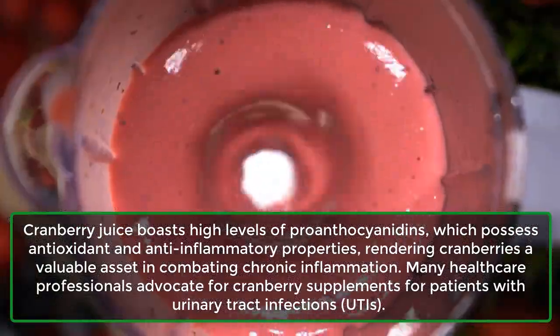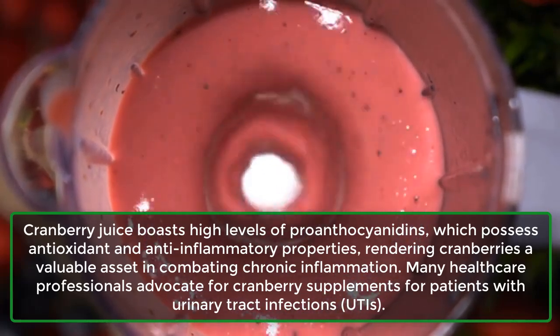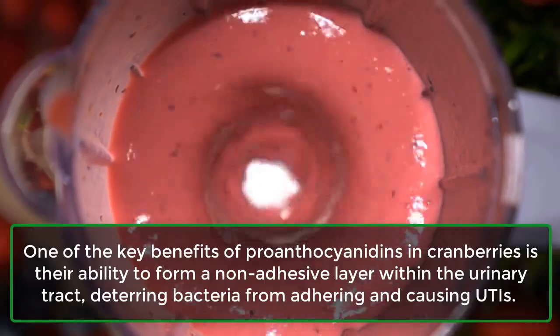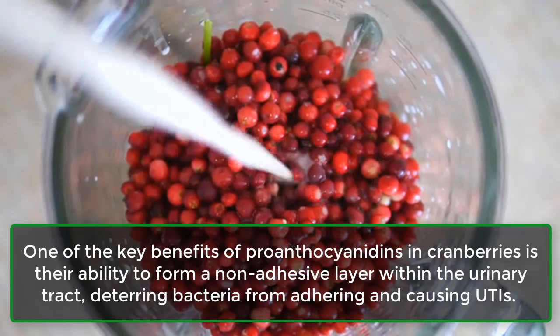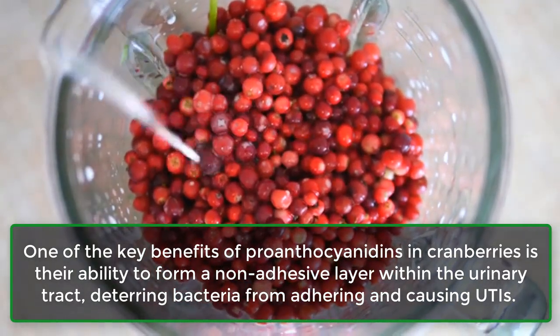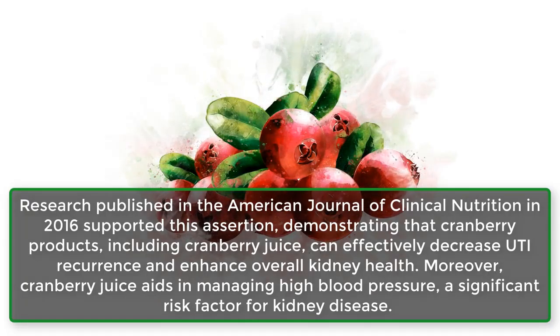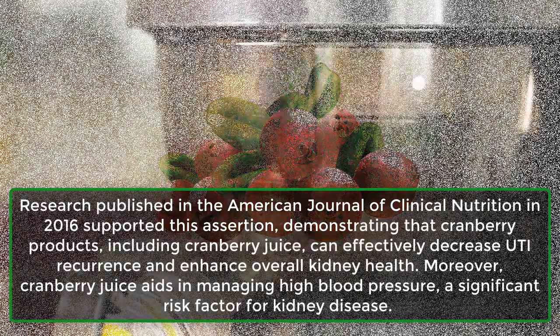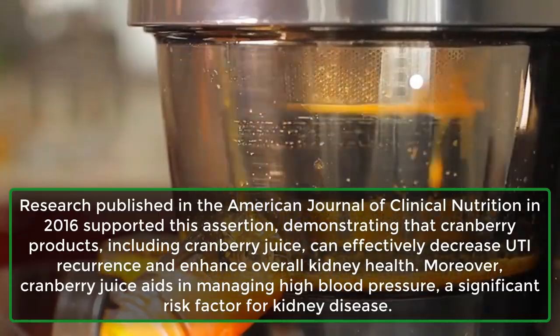Many healthcare professionals advocate for cranberry supplements for patients with urinary tract infections, UTIs. One of the key benefits of proanthocyanidins in cranberries is their ability to form a non-adhesive layer within the urinary tract, deterring bacteria from adhering and causing UTIs. Research published in the American Journal of Clinical Nutrition in 2016 supported this assertion, demonstrating that cranberry products, including cranberry juice, can effectively decrease UTI recurrence and enhance overall kidney health.